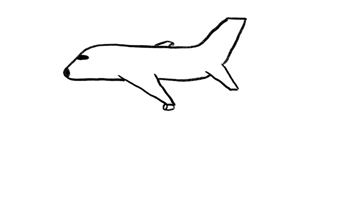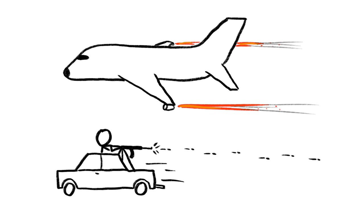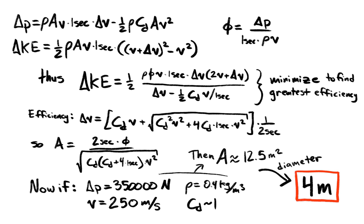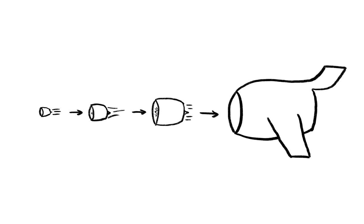Essentially, if you make an engine too small, it has to accelerate the air so much as to be a waste of energy, kind of like using a machine gun to propel your car. But if you make the engine too big, then it starts to cause too much drag. An ideal engine is somewhere in between. A rough estimation puts the ideal engine somewhere around 4 meters in diameter, which is just slightly bigger than the current largest engines. So you can expect jet engines to continue growing in size, but not forever.